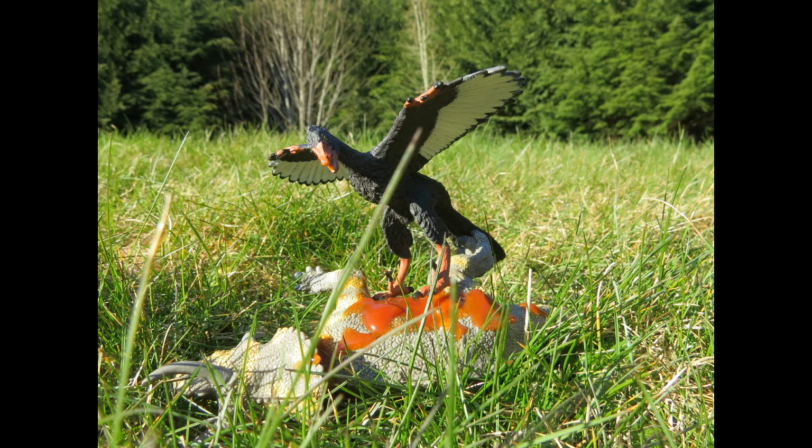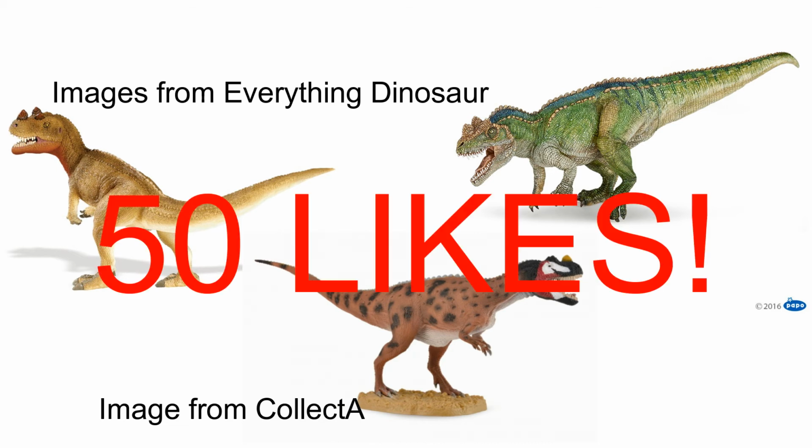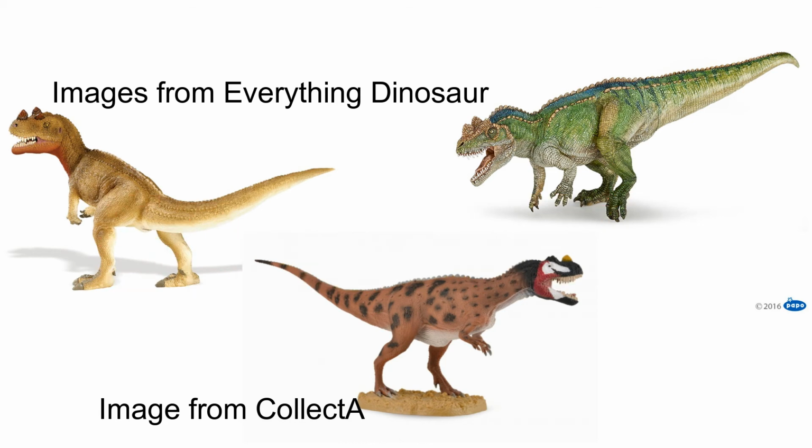And then probably the most complex area of them all, Ceratosaurus. I could devote an entire video to the taxonomical relationships of Ceratosaurus. In fact, let's do that. If we get this video up to 50 likes, then I will make an entire video discussing how Ceratosaurus are freaking weird in the way that they're taxonomically classified.